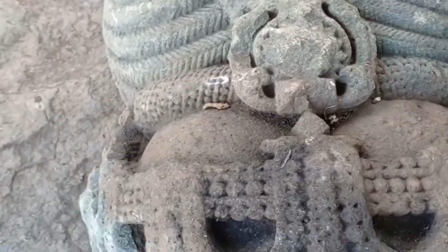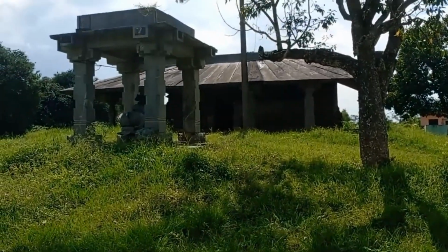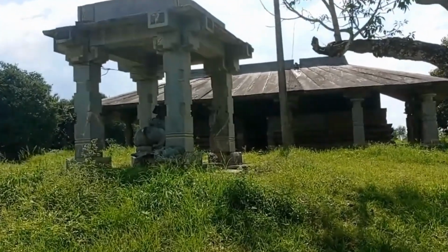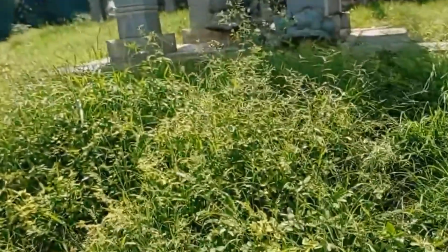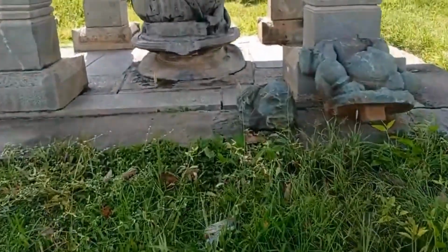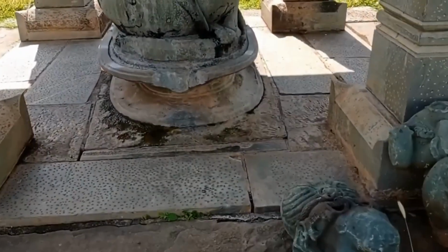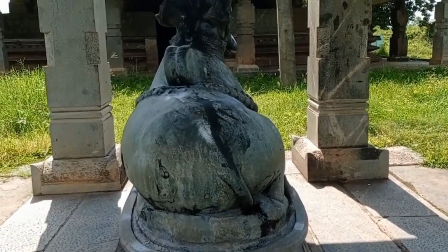This is the look of the temple from the main entrance. We shall be entering the temple by going through the Nandi Mandapa. It is obvious that maintenance of this temple is not there. The wild vegetation is proof of that. However, this temple gives a very beautiful look.